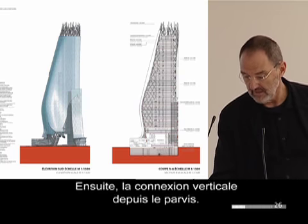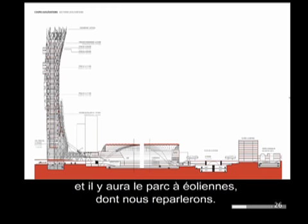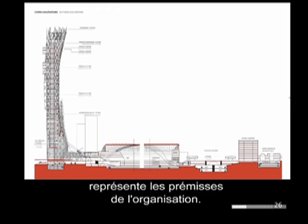And then you're going to see vertically the connection from the plaza. Here's that low piece that's going to go through. And we're going to move up to the 30-meter where the lobby is. And you're going to look at this other low piece, which is this one here. And then you're going to look at the elevator banks, which I'm going to talk to you about as you get to the top. And then there's going to be this wind garden we're going to talk about. So the building stacked vertically is the premise of the organization.